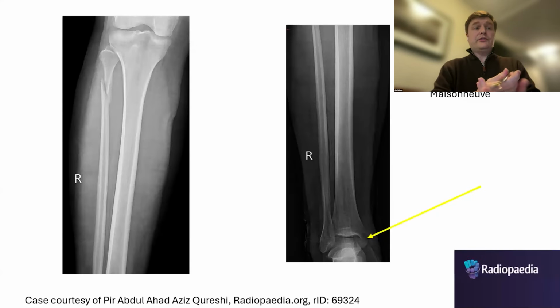So this is the Maisonneuve. You can clearly see there's a proximal fibular fracture. And on this particular case from Radiopedia, there is a medial malleolus fracture as well, but it doesn't have to have a bone component, you can have a medial ankle ligament complex injury without bone injury.